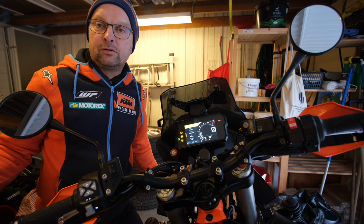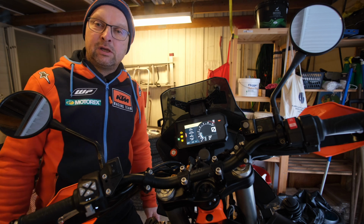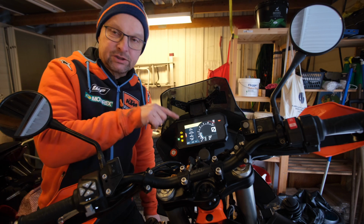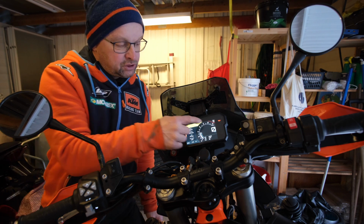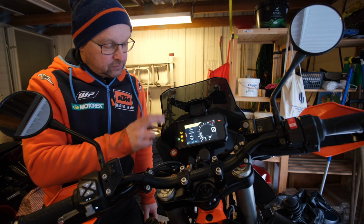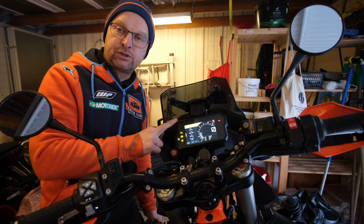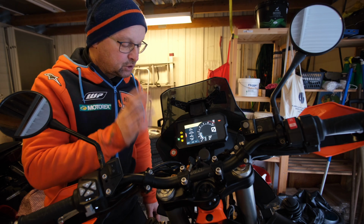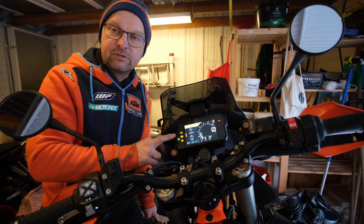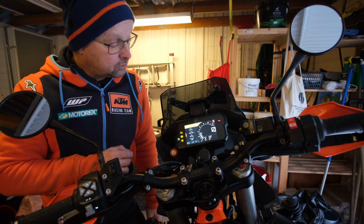So actually, under these 50,000 kilometers there have only been really 2 problems. One is well known, one is well documented, and that is actually the TFT display, which exhibited some condensation here in the corners. So it was replaced on warranty, but unfortunately it seems like KTM doesn't manage to build really waterproof displays, which is a shame. I think it's not KTM themselves doing them, they're probably coming from some external supplier. But even the new one already has some condensation inside.